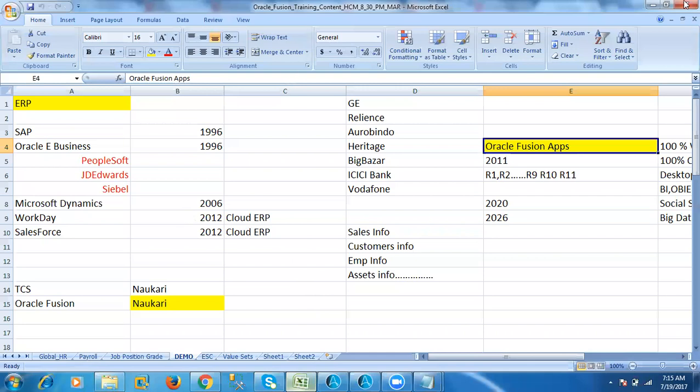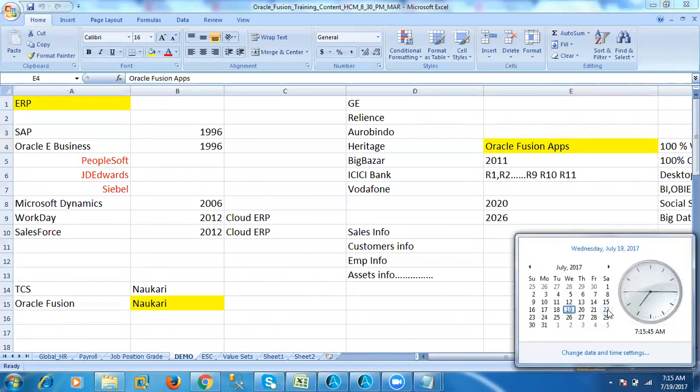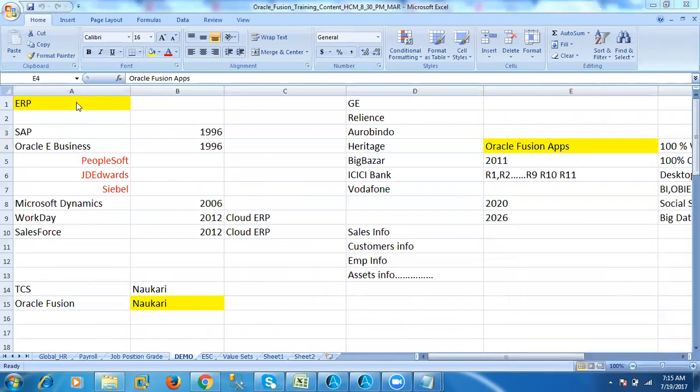Yes. So I hope most of the people might be knowing what is an ERP application, enterprise. It will be around three demonstrations. Yeah, it's not like demonstrations, it's continuous classes. We are going to talk about it. So most of the people might be knowing what exactly ERP is. ERP stands for Enterprise Resource Planning.